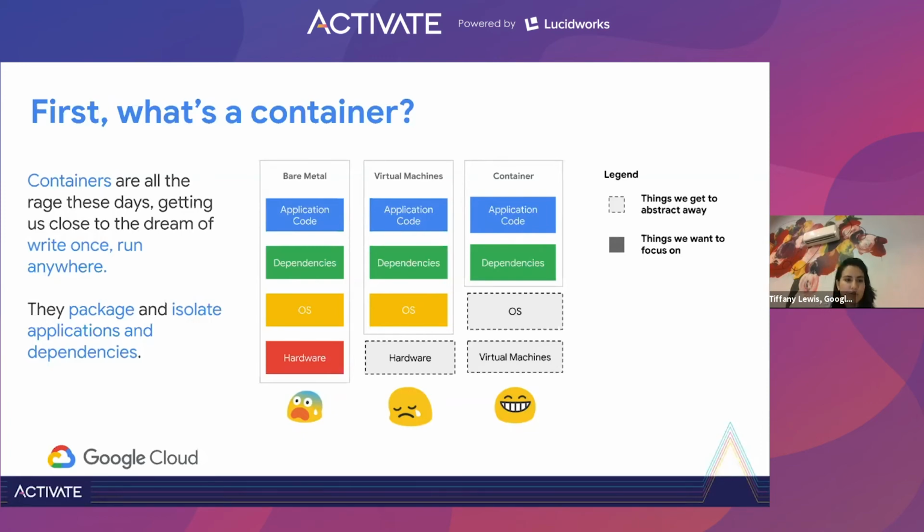Containers function as sort of like that next level or that next layer of abstraction, right? Think about it as essentially software on top of software. So that way you don't have to worry about the VM or OS maintenance like you would in the VM model.